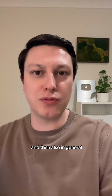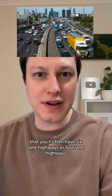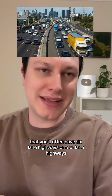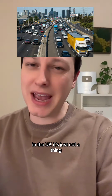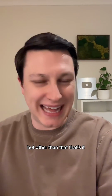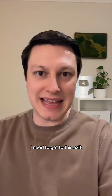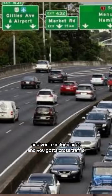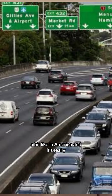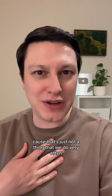And then also in general, Australian roads are just so big and the network is so vast that you'll often have 6-lane highways or 4-lane highways. In the UK, it's just not a thing. You get motorways that have 3 lanes, but other than that, that's it. Here in Australia, quite often you're like, oh, I need to get to this exit, and you're in 4 lanes and you've got to cross traffic, a bit like in America. And it's really, really weird for a UK person because that's just not a thing that we do very often.